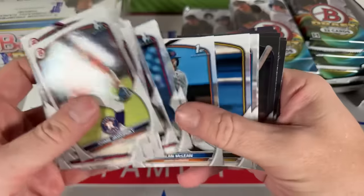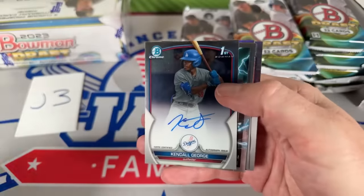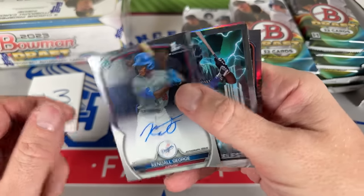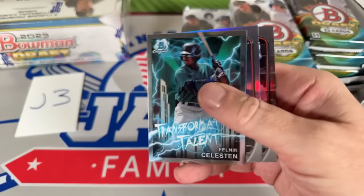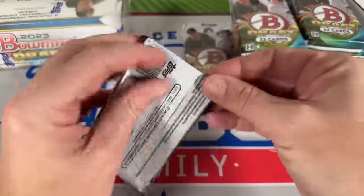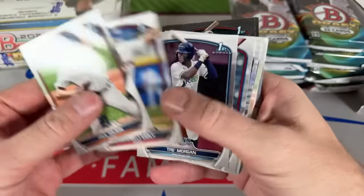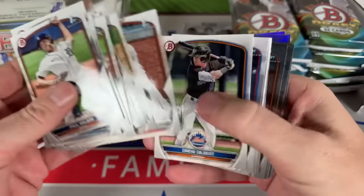So no Tom Brady in this one. Ike says the Brady's always at the very back of the pack. We got a Kendall George, though. Kendall George, Los Angeles Dodgers get their hit. That's for Greg Mitsuyoshi. So that's a first-round pick right there. Kendall George, really nice autograph. Jace Young there as well. Paul Wilson coming up next. Start this next pack up.